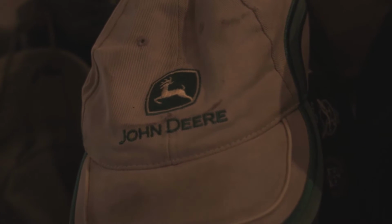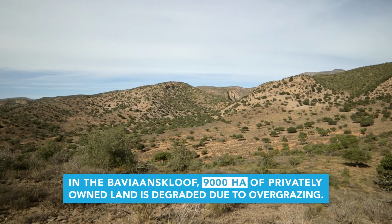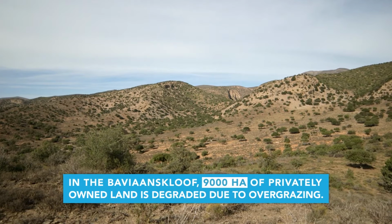It started with restoration in 1991 when the water supply for this farm dried up. From what I could see, the runoff of water during rainy season was quicker, and we had a river that was flowing at a very high volume, was just flowing.